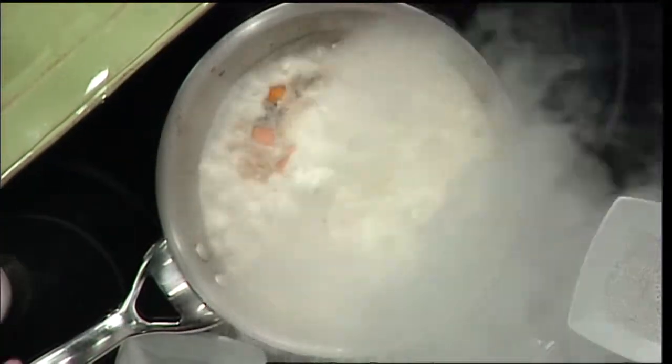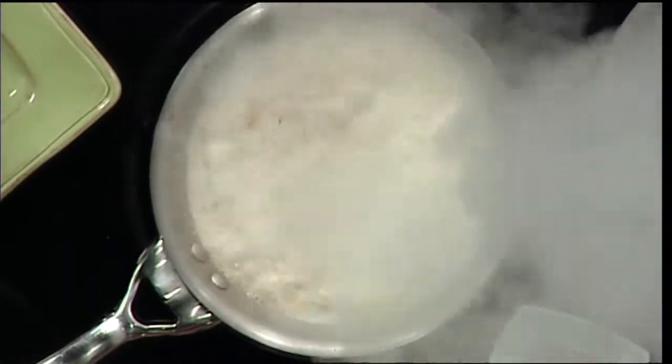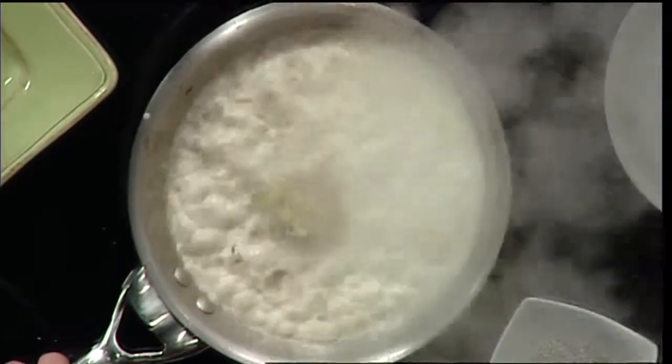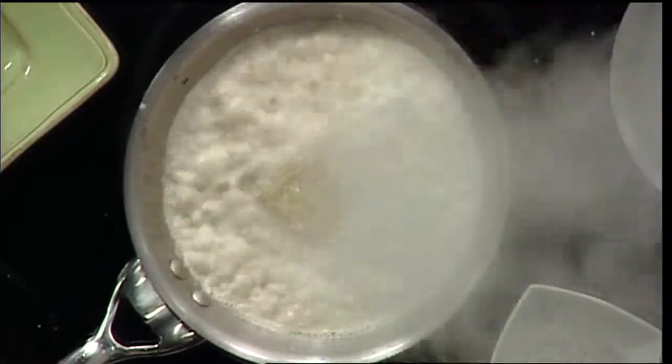Oh, this is a secret special recipe. And if only people at home could try the food. They have to come to the restaurant to try it. Exactly, they have to go to Nora's.